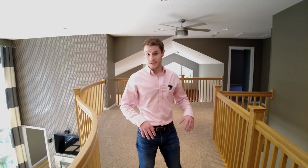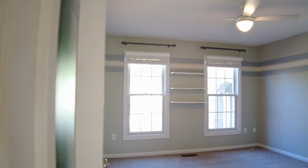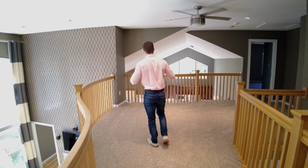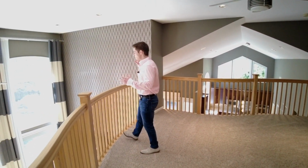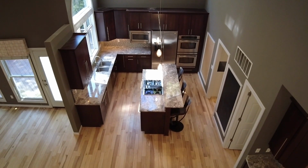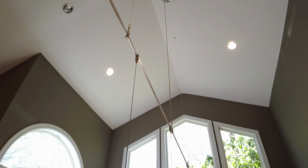Now we're up here on the second floor. You've got three other bedrooms, one of which is en-suite, and two of which are a Jack and Jill suite. But I just want to take a minute and look here on the landing from a different angle. You look out right here over the living room. You can look right out over the kitchen. It just emphasizes and reinforces these gigantic ceilings you have. Just look at it from a different angle.